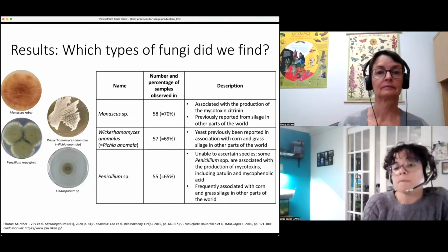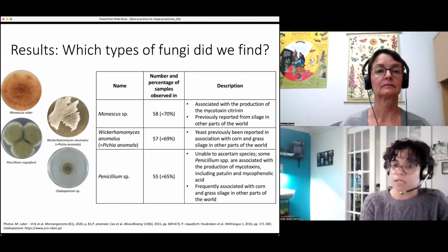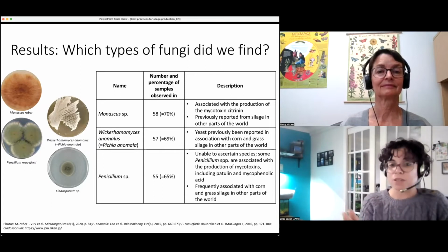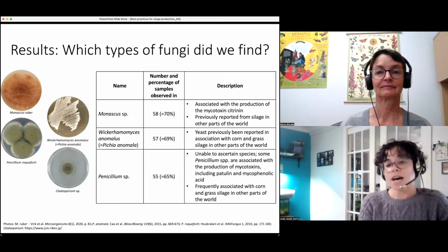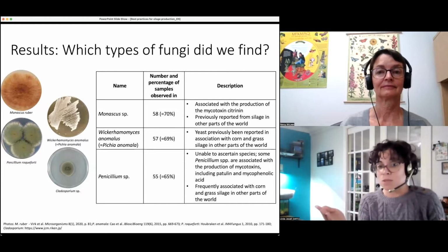The third most common thing that we observed was a fungus that belonged to the group Penicillium. I don't think I need to tell people that things that belong to the group Penicillium are among some of the fungi that produce some really interesting chemicals, including, of course, penicillin, which can be a good thing under the right circumstances.